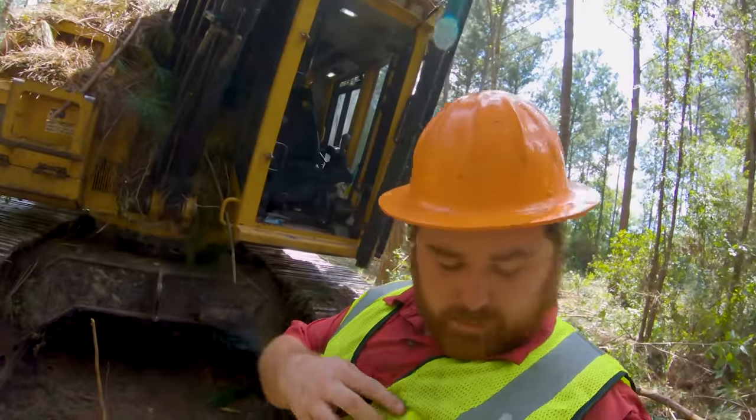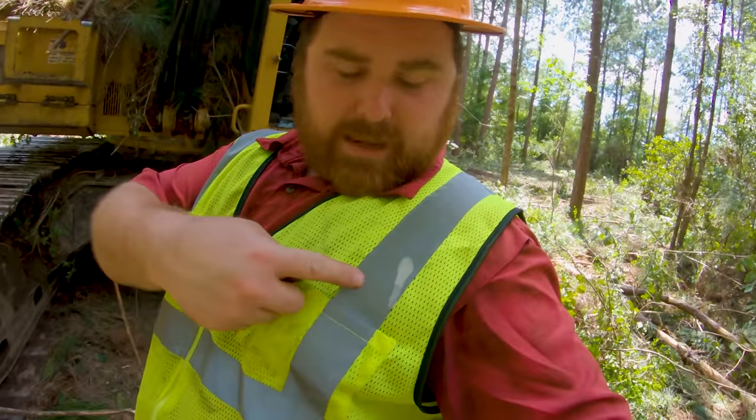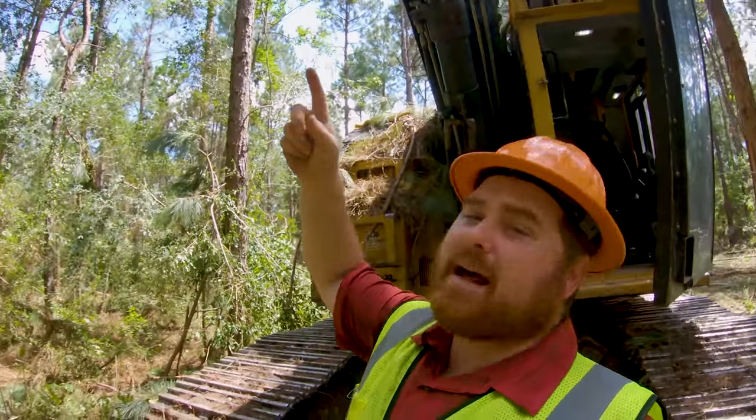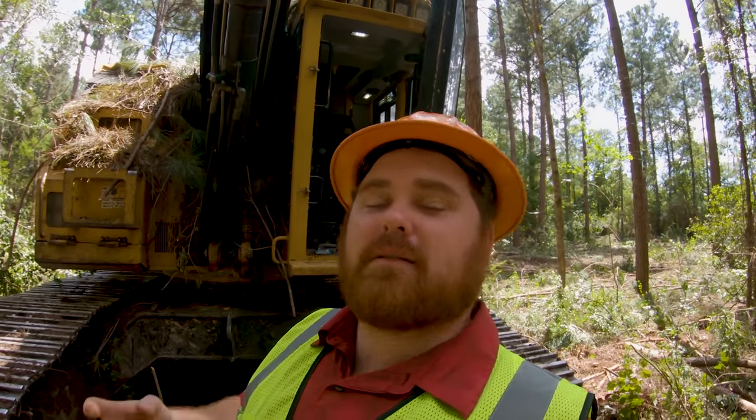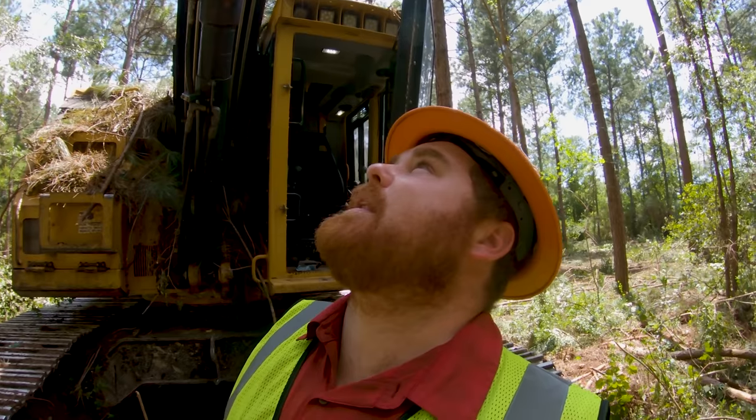Oh, getting leaked on. See that? See that? I got a drip. Yeah, it's dripping. Junk crimpy fitting thing. They're not crimped tight, it's leaking a little bit around it.